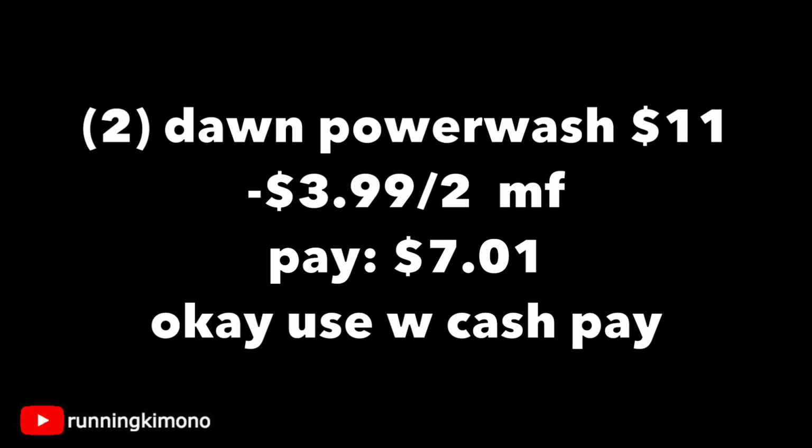If you have a bit of Walgreens cash and you're doing this without a booster, by all means use your Walgreens cash. And it makes them like $3.50 per. I think it's like $5.99 at most stores for this Dawn Power Wash. And if you know, you know, this stuff is really good for cutting grease.